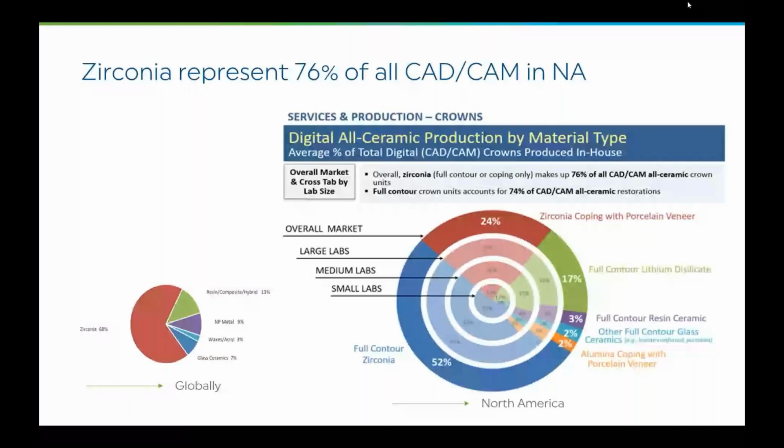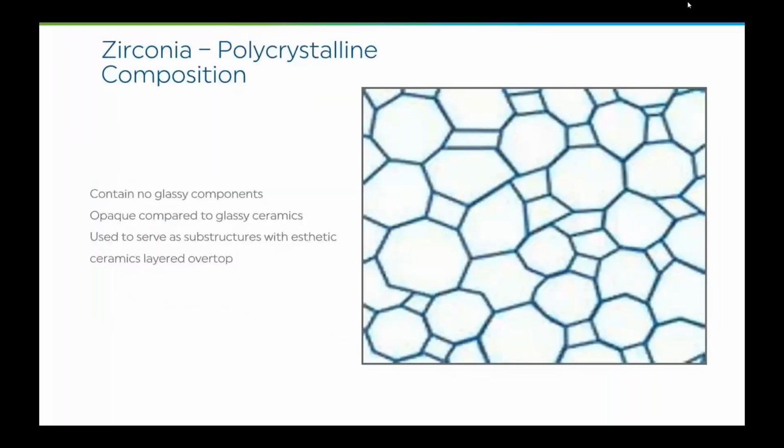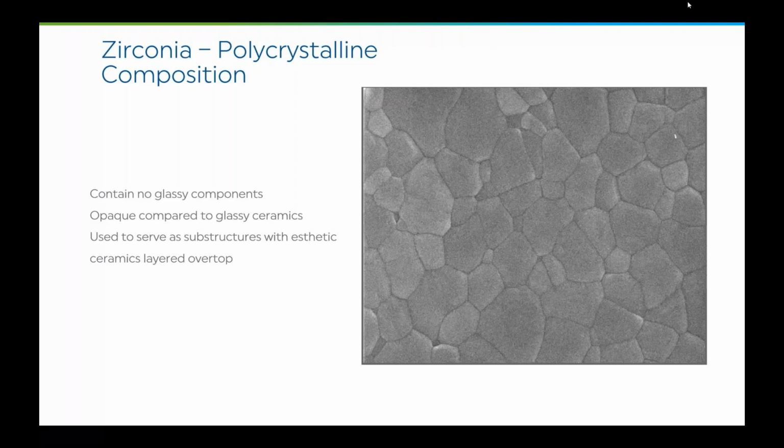So I'll start off with differentiating between zirconia materials, and I call it the Y's of zirconia, and the Y's have to do with an element called yttria. Zirconia is what we call a polycrystalline ceramic, meaning that it has no secondary phase, much like, say, a glass ceramic, which has a crystal phase and a glass amorphous phase. So you can't really etch this type of material. It is very opaque because of this in comparison to a lot of the other materials that you work with. It has only grain boundaries, and these grain boundaries really dictate, as you can see in some of the pictures I'll show, the translucency and the mechanical properties of this material.